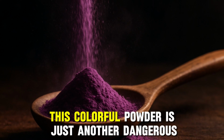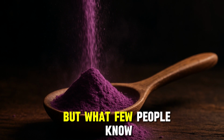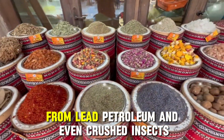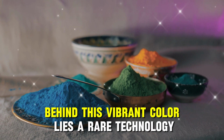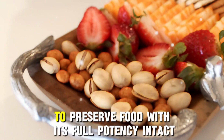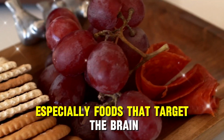You might think this colorful powder is just another dangerous ultra-processed food. But what few people know is that similar shades of coloring have already been made from lead, petroleum, and even crushed insects. This one, however, is different. Behind this vibrant color lies a rare technology used by scientists and doctors to preserve food with its full potency intact, especially foods that target the brain.